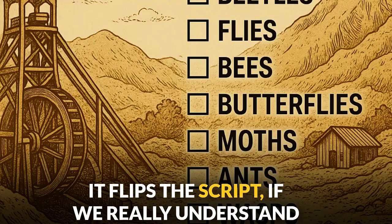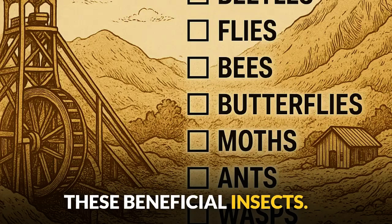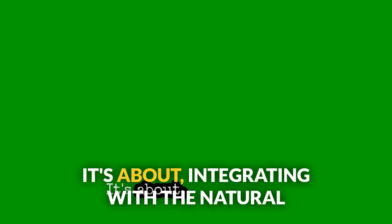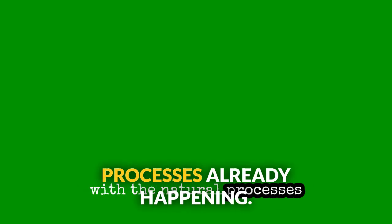It flips the script. If we really understand these beneficial insects, how could that change environmental practices on these sites? Could we work with them? It goes beyond just managing pests. It's about integrating with the natural processes already happening.